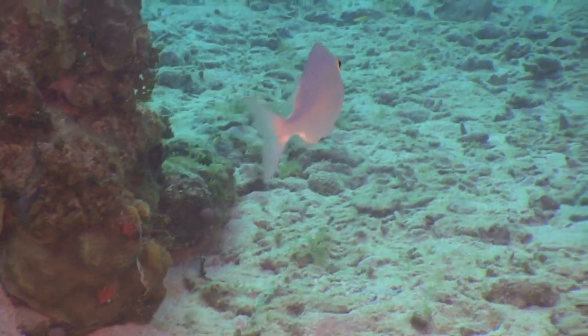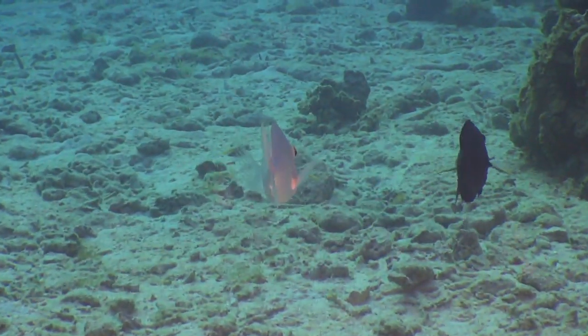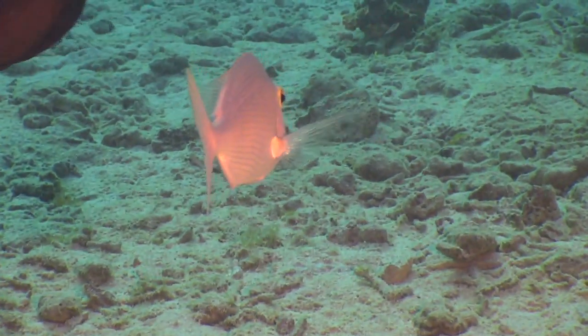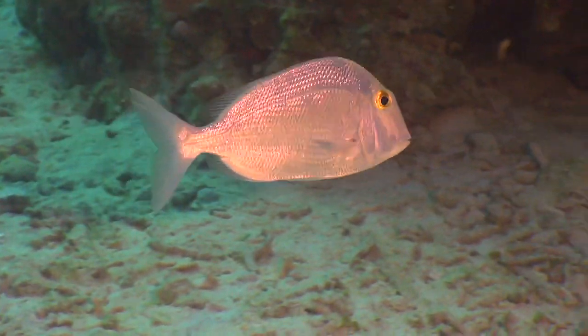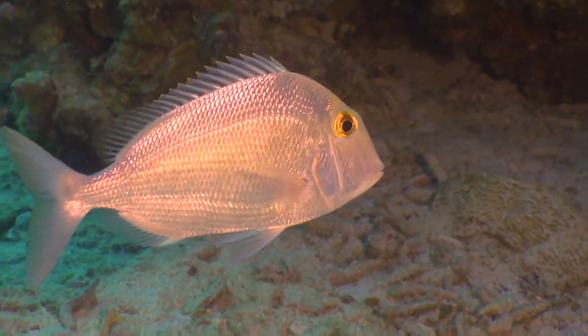So I believe this is the saucer eye porgy. It could also be the knobbed porgy. Does it have a yellowish tint on its body or just near its eye? Just near its eye, I believe. And above its lid. Yes, this is the saucer eye porgy. We're getting a great look at it.